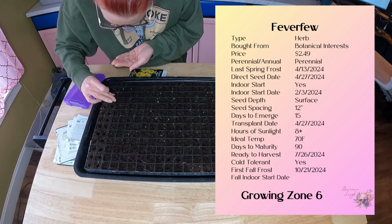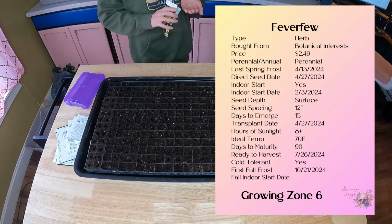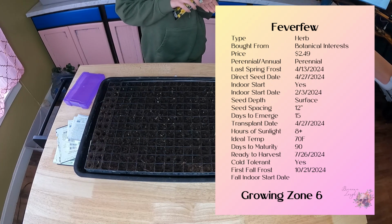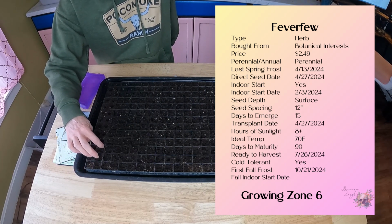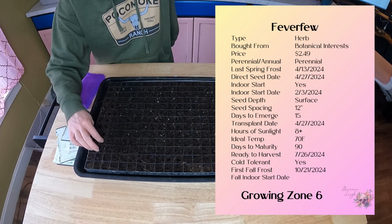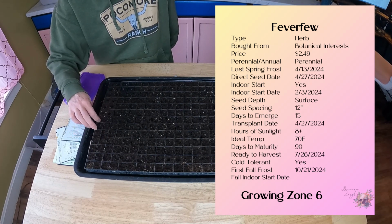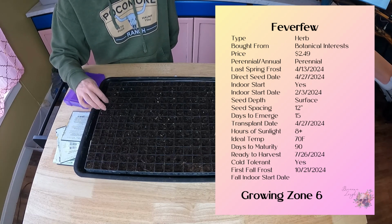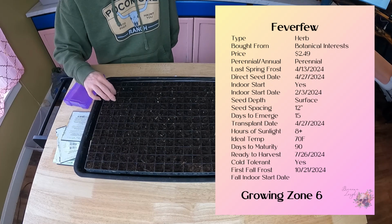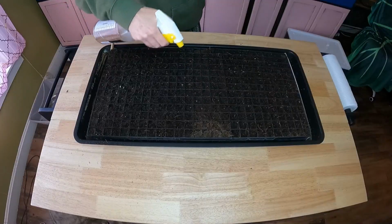It will take roughly 15 days for this to emerge in the tray and 90 days to become fully mature outdoors. Its ideal temp is 70 degrees Fahrenheit. It will need 8+ hours of sunlight. And Feverfew is also one of those really pretty dainty flowering plants that is also an amazing medicinal herb to keep in your back pocket. It looks beautiful freeze-dried on the shelf, and you can make teas from it, tinctures. It's just amazing all the way around.